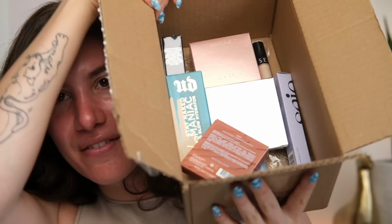Oh, I see so many goodies in here. Here's a little sneak peek of everything that's in here. Oh my goodness. Oh, wait, I think I see something that I may have just bought during the Sephora sale, and I also may have bought her during my shop with me. Okay. Let's start off first with the first thing that caught my eye, a foundation.